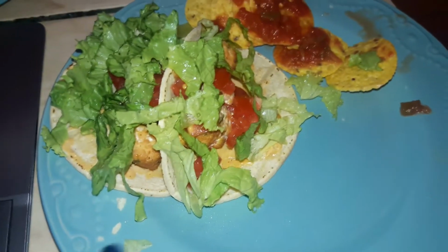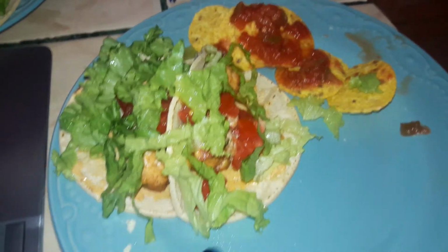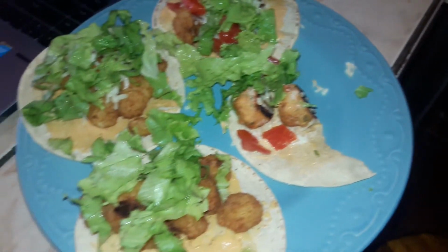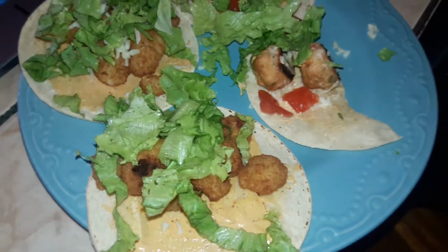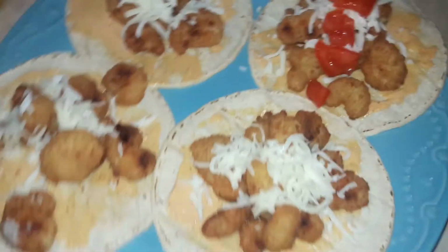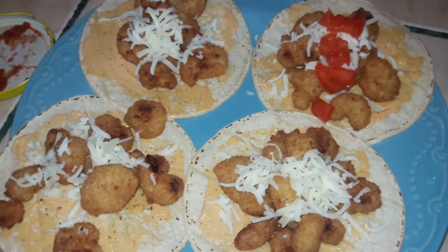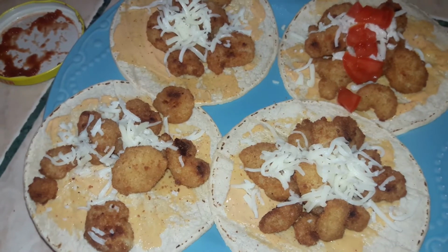So I made salmon tacos with some chips and salsa for my husband. I have one salmon taco that I've already eaten most of it, but I made some popcorn shrimp tacos for me and my older son. So this is mine, and then this is my older son's. Just missing the lettuce to go on top. I did put some mozzarella cheese on ours. And then we have some chips and some salsa and some queso.